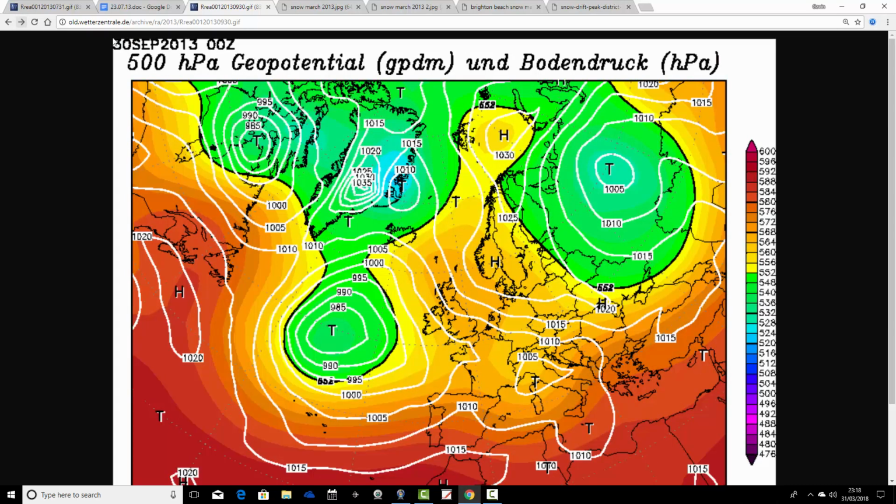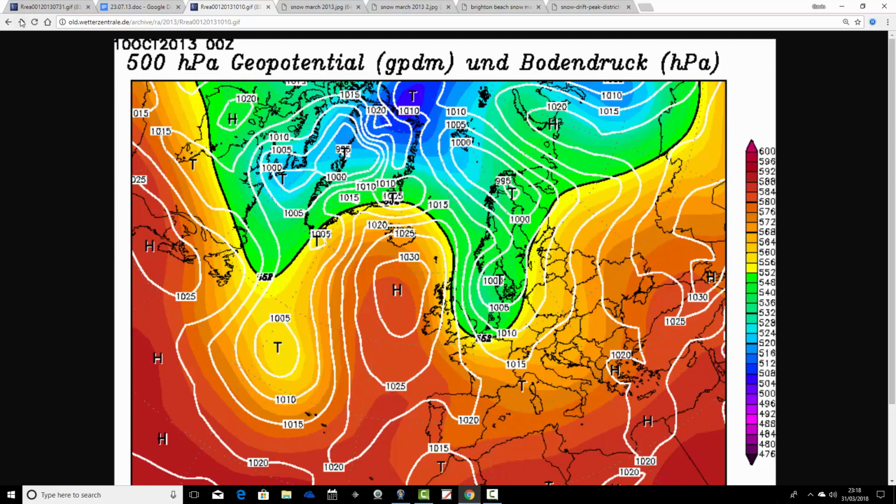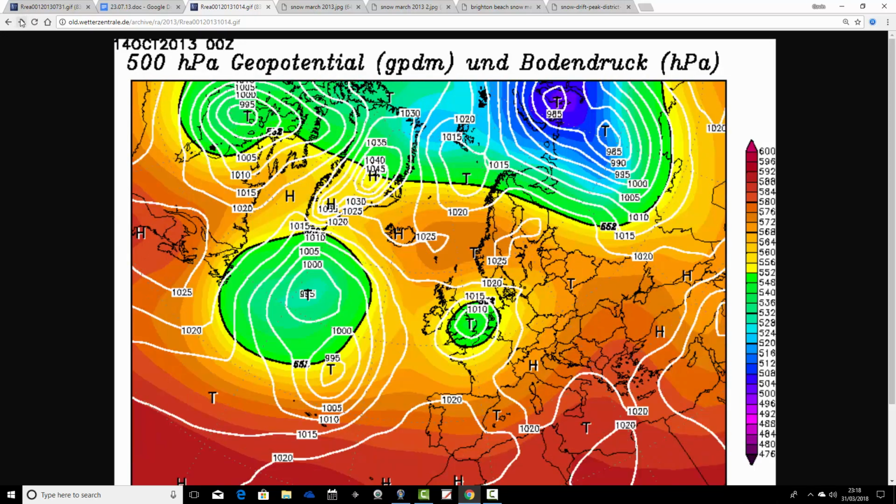That's how we end September 2013, with high pressure trying to build itself over Scandinavia and low pressure out to the west. I'll just run you through October very quickly. Really changeable month in October 2013. Has a CET of 12.5, so it's a very mild month, quite a warm month, but it is also pretty unsettled as well.